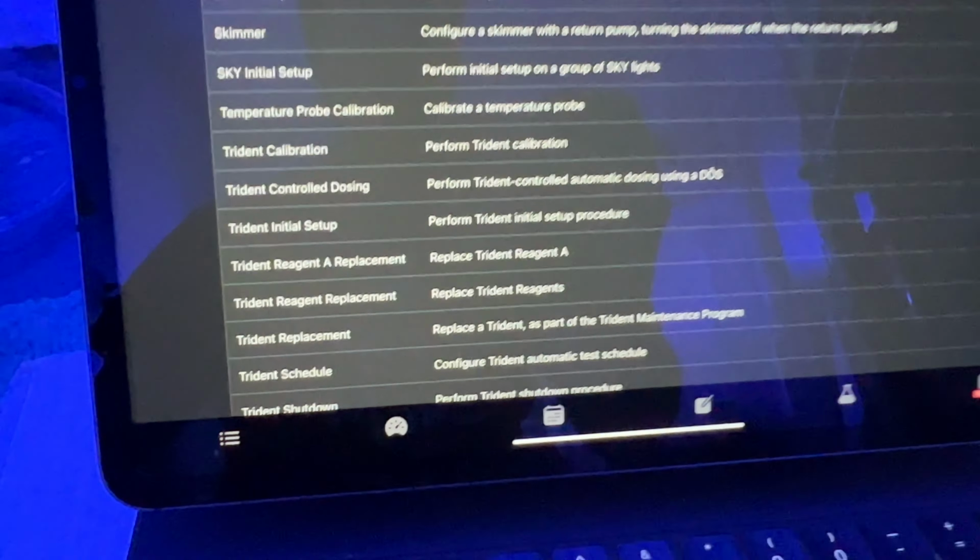In addition, I went ahead and calibrated the Trident, and I checked the reagents, but it looks like I don't need to change them before the trip, so that was nice. But it'll be really close, and when I come home I'll have to deal with that because it'll be empty at that point. I emptied the waste collector from the Trident while I was working on it.